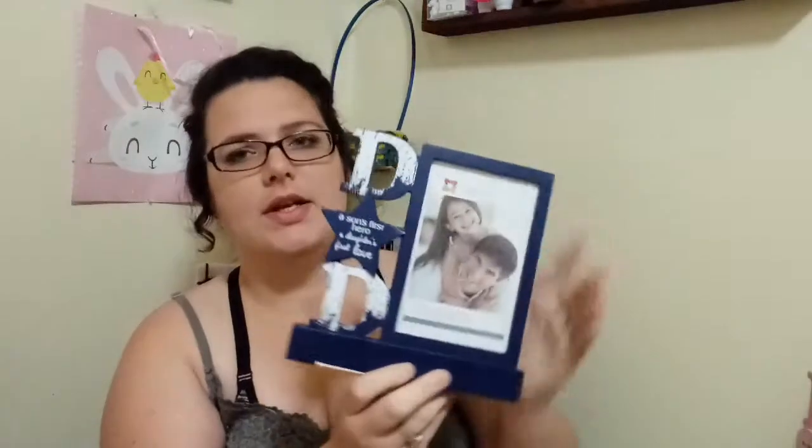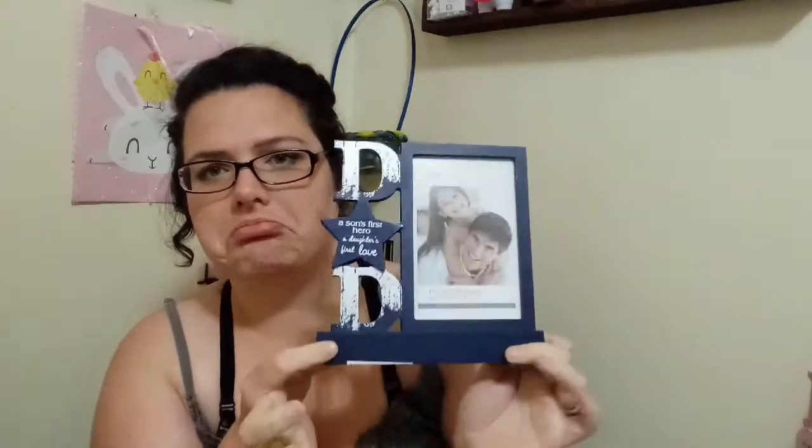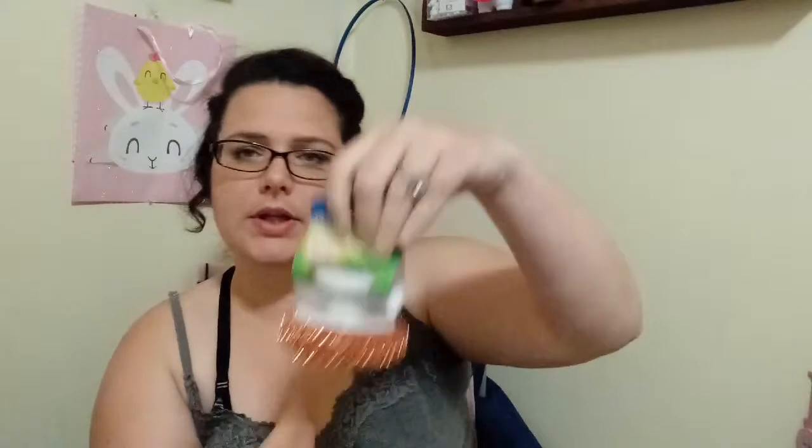Then I got this one for my husband. It says, Dad, a son's first hero, a daughter's first love. There's nothing really wrong with this one. It looks pretty good. Then I got the Homeline copper coated scrubber, has a handle. And then the Value Scrub Sponges 6-pack. This is $1 and this was $1. Those were $5 if I didn't say that.